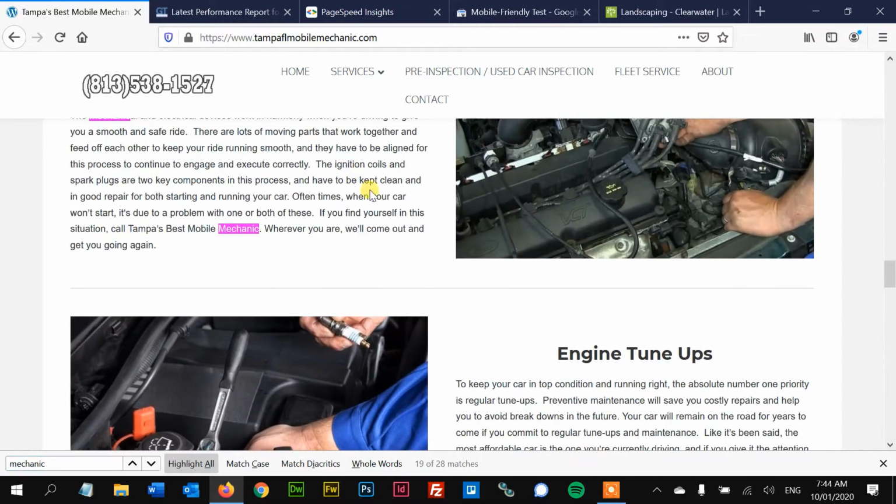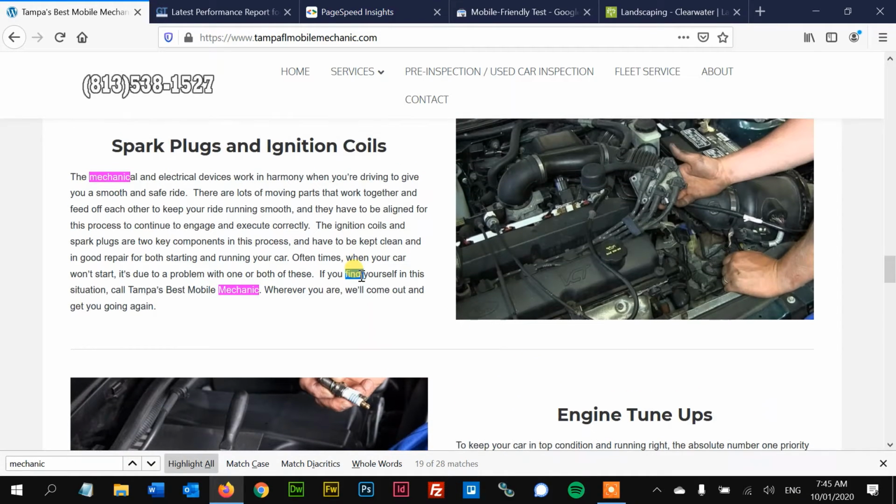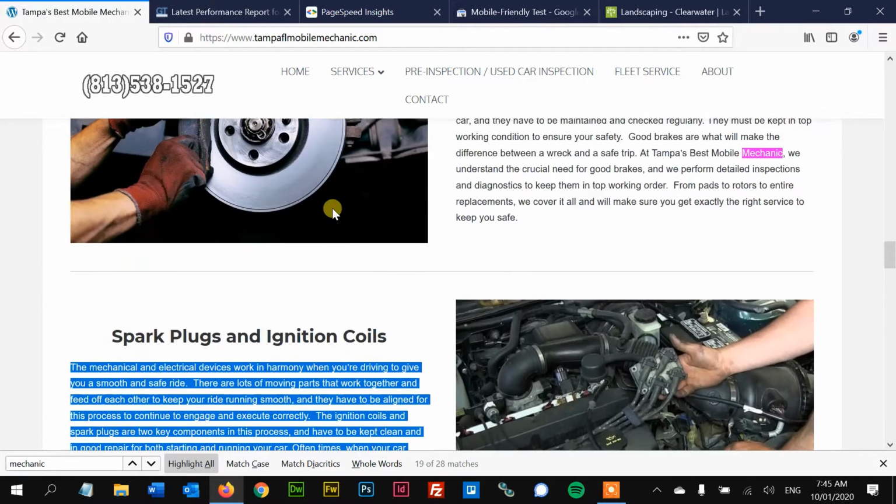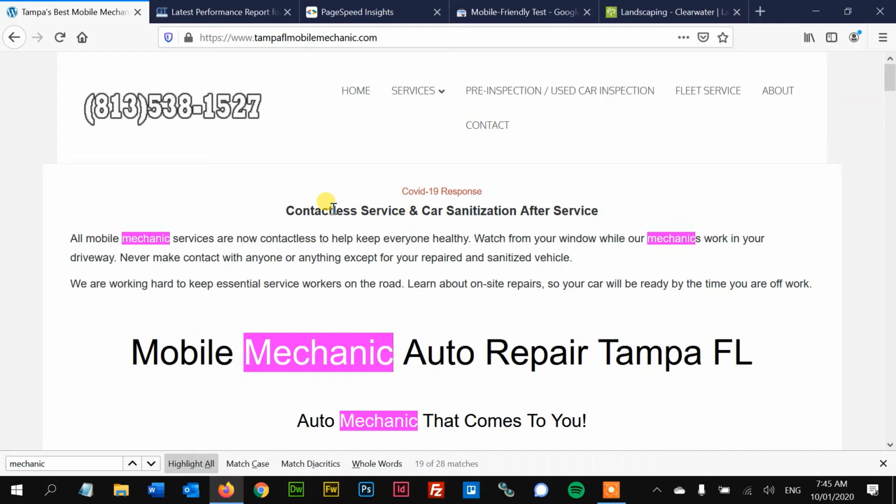If the homepage only had these 2 sections, right, and they had 10 mentions of mechanic and Tampa, in just 2 paragraphs, that's too dense. So the more text you add, the more you can space out your keywords.